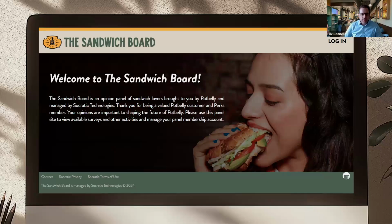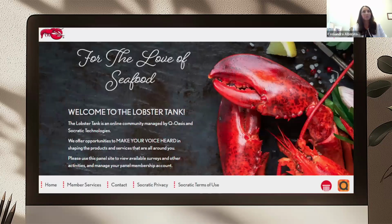One other thing I'll add is the panel is another brand touch point as well. And so it's good to find a partner that can help you build a panel website and other assets that are consistent with your brand. So when the panelists engage with the panel website and other assets, it's familiar to them, and it's aligned with how they think about your brand. Totally. And so that's important as well.